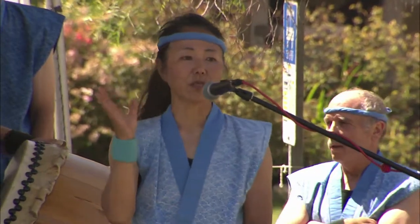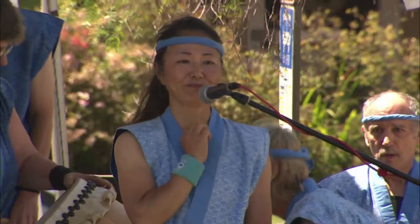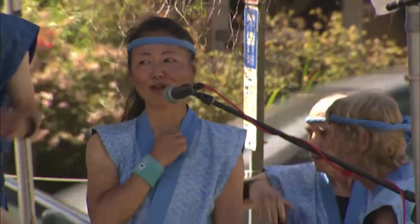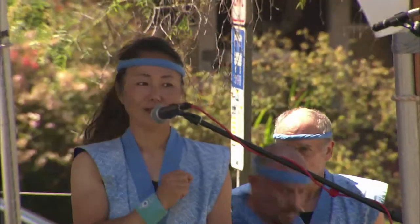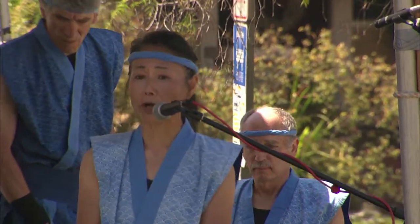There's a little difference between different dragons. Japanese dragons have three claws. Chinese dragons have four claws. Chinese imperial dragons have five claws. So when you look at a dragon, see how many claws you can find, and depending on that, you can tell the nationality of the dragon.